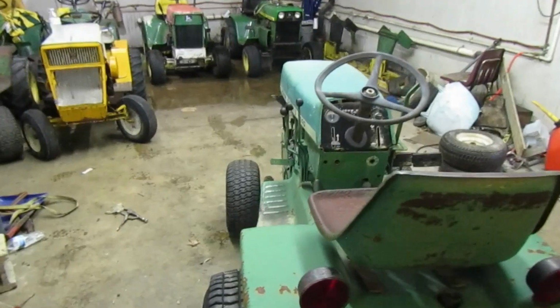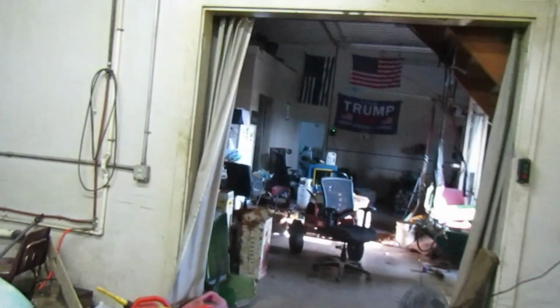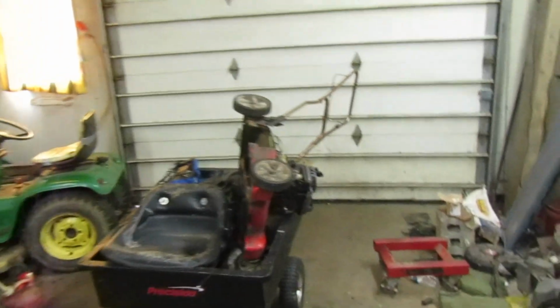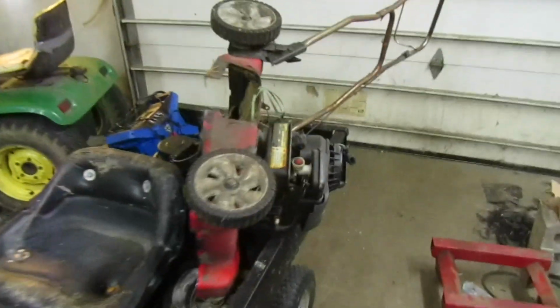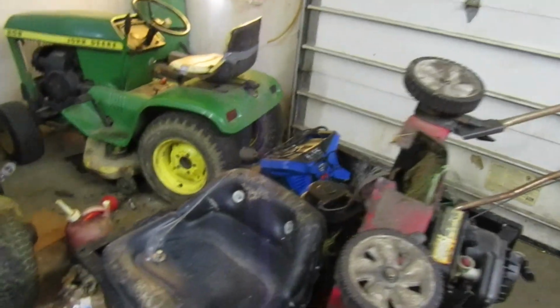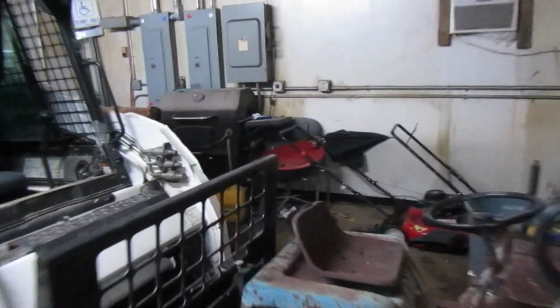Because as you guys know, I've got plenty of projects right now. I've got that Gravely sitting in there and the other ones over here. Also picked these up. These were free. They got thrown in with it. And I've also got my push mowers over here still. I have not sold them yet.